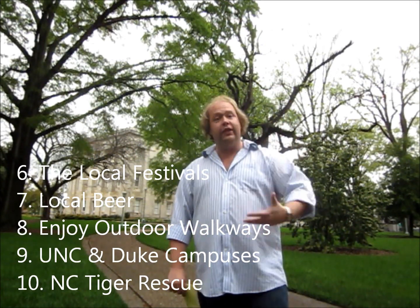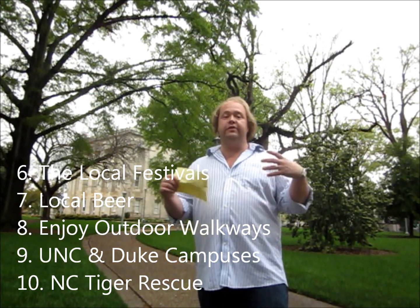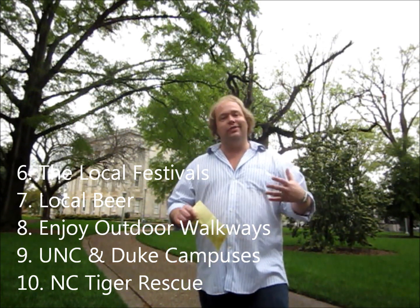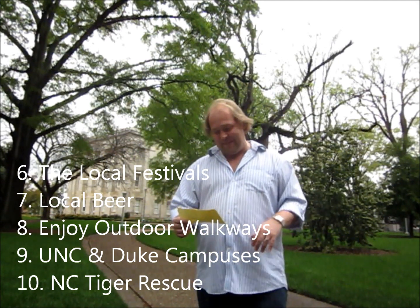Which leads into number 9, going and checking out the Duke campus and the UNC Chapel Hill campuses, because they really have amazing architecture there, and you really feel collegiate when you go there. It's really cool, actually. Number 10, go to the Carolina Tiger Rescue, a little bit out of town, to see the animals. I think it's just open on weekends. I've got to check to make sure, but I'm pretty sure it's just on weekends. But check that out, it's really nice.